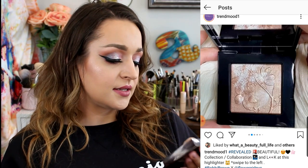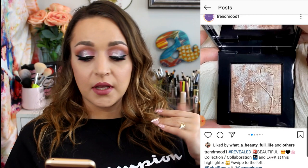Bobbi Brown highlighters are some of my absolute favorite. In fact, I'm wearing one today. I'm wearing this one today, which is the Powder Highlight in Pink Glow. Yeah, she makes beautiful highlighters.